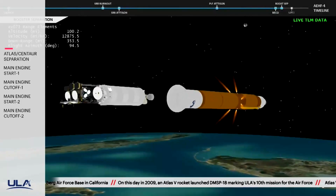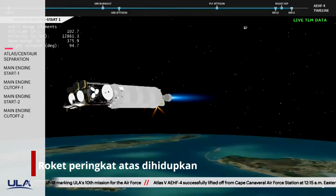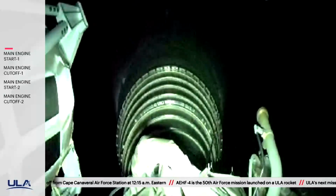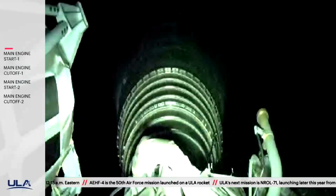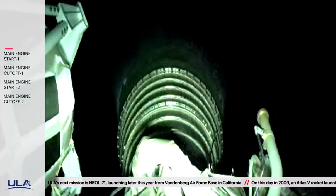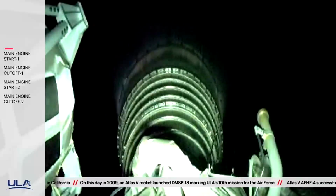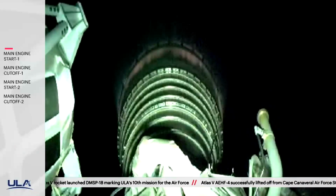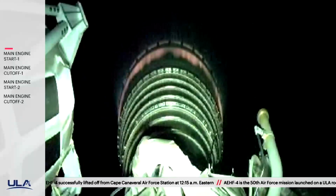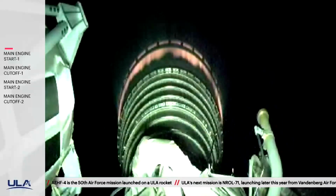We have pre-start on the RL-10, standing by for ignition. And we have ignition on the RL-10. Chamber pressure looks good. Vehicle body rate response looks good. This is the first burn of today's mission. This first burn should last approximately 6 minutes. RL-10 appears to be performing well. Chamber pressure looks good. Vehicle body rates also looking good. Now passing 5 minutes, 10 seconds into flight. And 5 minutes, 25 seconds into flight.